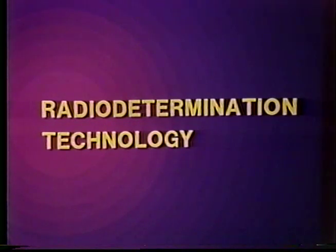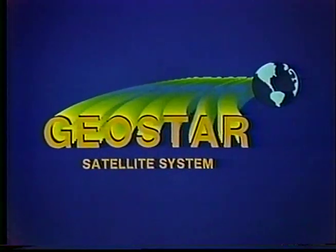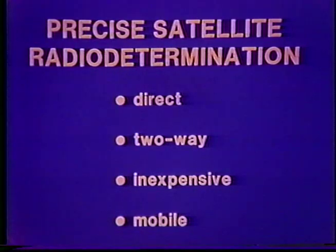There exists today a great demand for access to precise radio determination technology, technology which is vital to both the public and private sectors. Geostar Corporation has developed that technology. For the first time ever, direct, two-way, inexpensive, and mobile access to a precise satellite radio determination service will be made possible by the Geostar Satellite System. Let's take a brief look at this unique service.